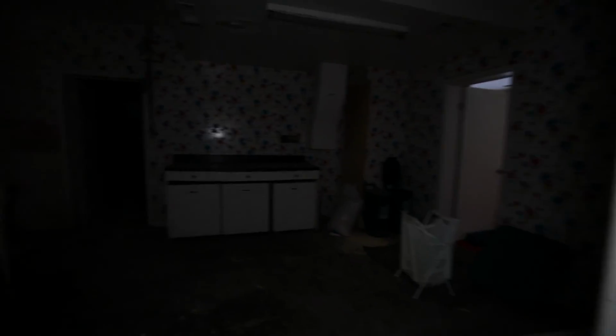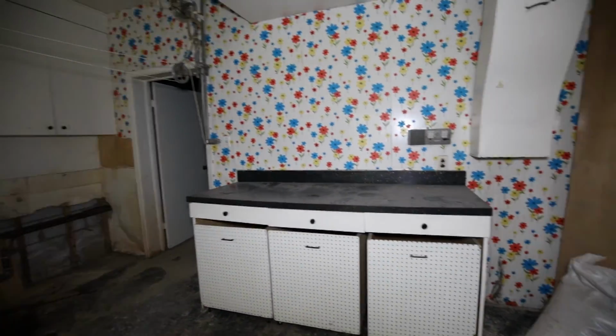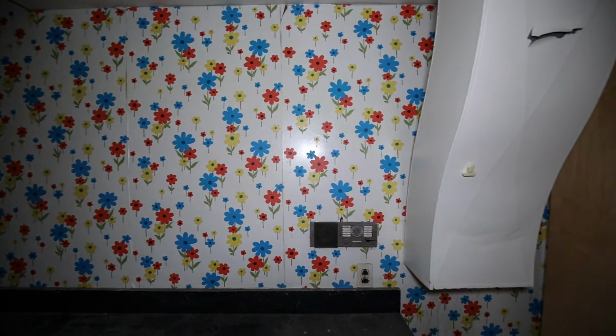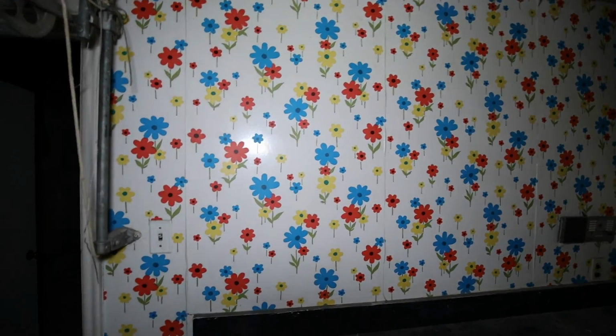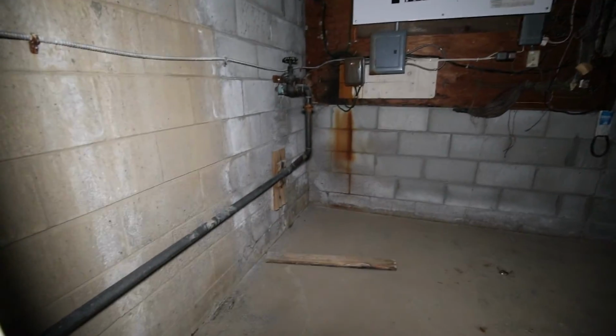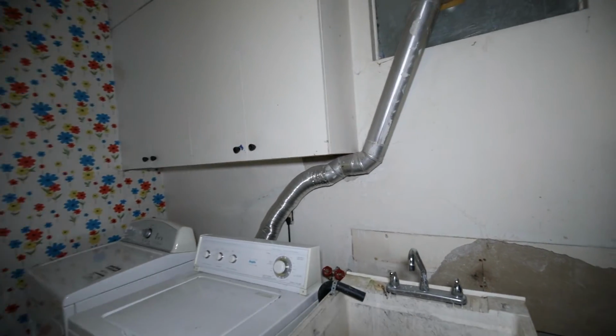Nothing much in this room, really. Oh, but wow, look at this. This wallpaper. Oh my gosh. Absolutely incredible. Yeah, here's the furnace room. Nothing much to see in there. But yeah, this wallpaper is just unbelievable.